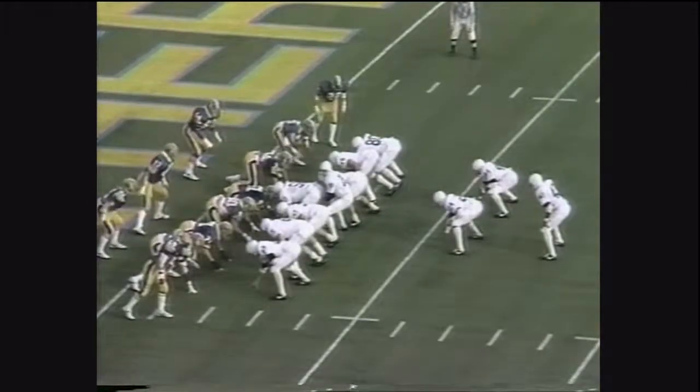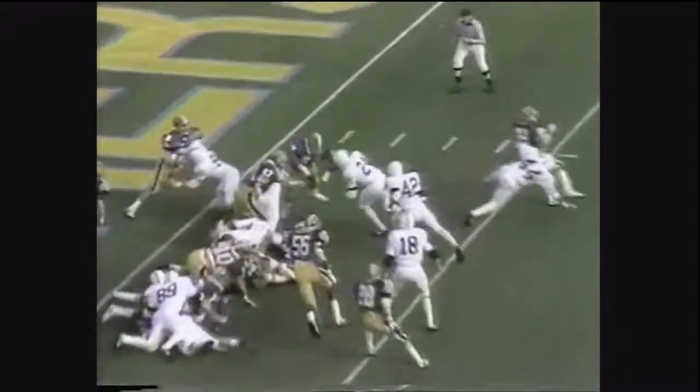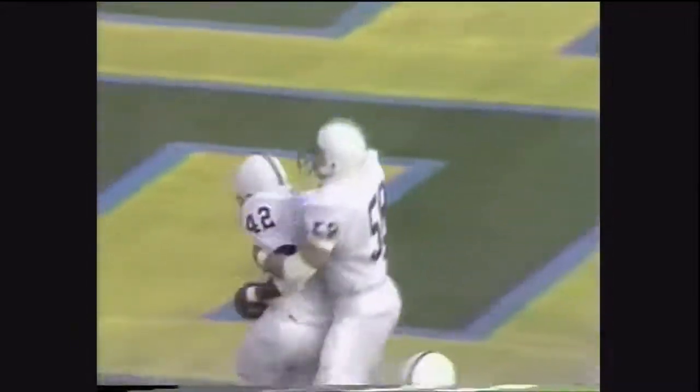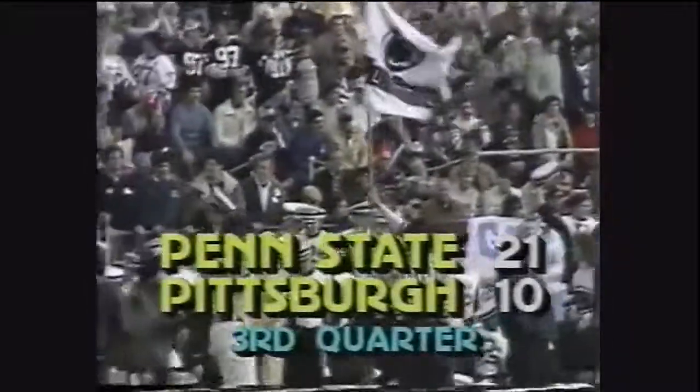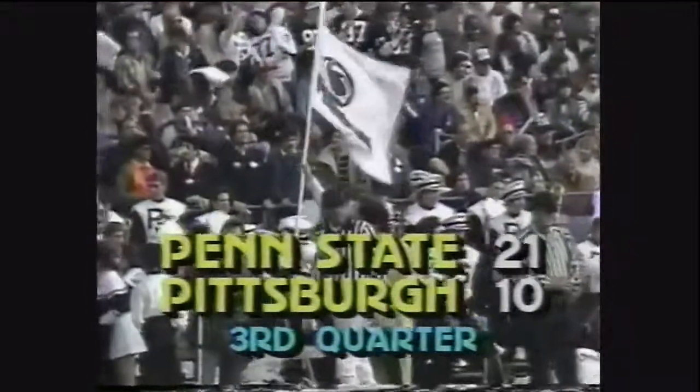First and goal from the two. Dozier hit at the one. Touchdown, Penn State. Dozier with his patented spin move is in on one play. And Penn State, again taking advantage of a Pitt fumble, has gone to a 20-10 lead. After the extra point, the Lions lead 21-10.